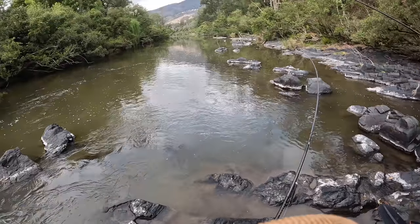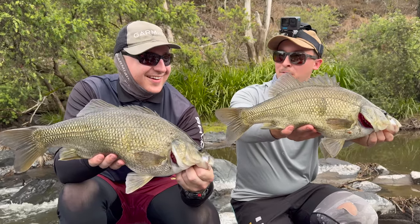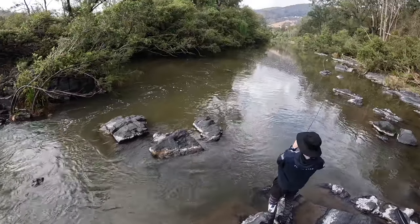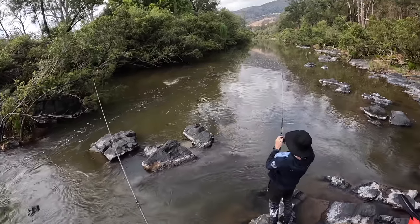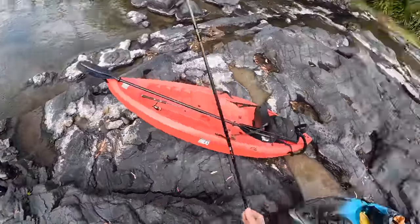Good. It's good. Yep, it's peeling. Oh, good fish. Oh my, that's massive. It's huge. It's like 50 centimeters. Oh my God. Where's my net?